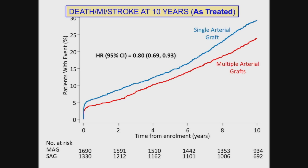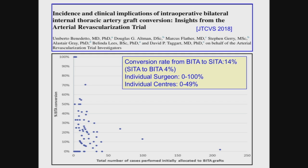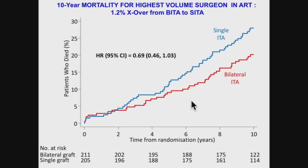So there are multiple reasons for these differences, and I mentioned to you the radial artery crossover. Radial artery use and crossover is one, but surgeon experience also seems to matter. This is a paper from that same trial showing that the conversion rate, failure to do double mammary grafting versus single mammary grafting, ranged from 0 to 100% among surgeons. So it would appear that we are not all as uniformly skilled at harvesting double mammary grafts as we would like to think in the surgical community.